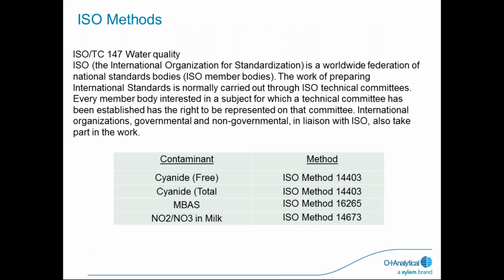We do have ISO methods as well. So that is the International Organization for Standardization, a worldwide federation of national standards bodies. The work of preparing international standards is normally carried out through ISO technical committees.